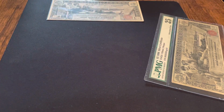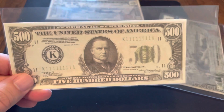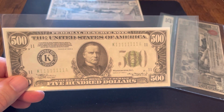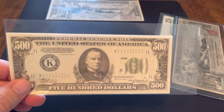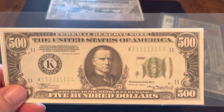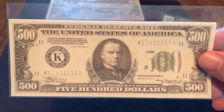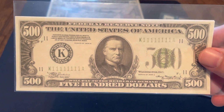Number 9. Now this one, this is my $500 Federal Reserve replica. Now the serial number on this one drives a lot of people nuts because, yeah, it's a solid. If you had a $1 bill that had this for a serial number, that would be worth $1,500 or so without a problem. So to see a $500 note is just like a major tease. Of course, this one is just a replica.